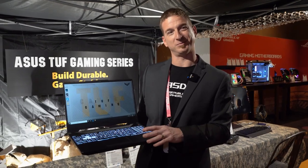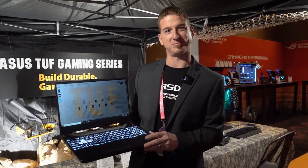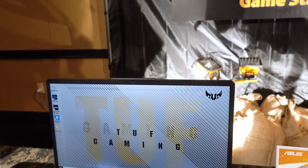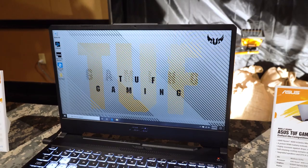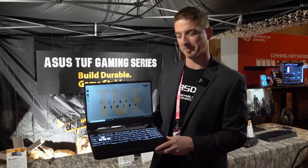One of the nice things about this system is about 8% smaller than the previous generation by volume. We made the bezels that are around the display a little bit thinner. We still have room for a webcam though. There's a little bit of a bump here, leaves enough space for the camera, and it actually makes it easier to lift up the lid.